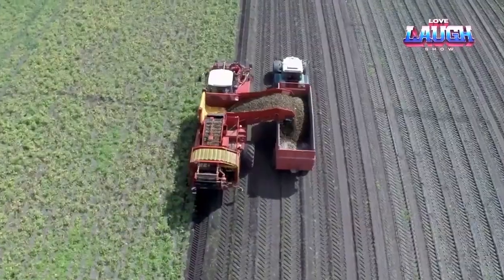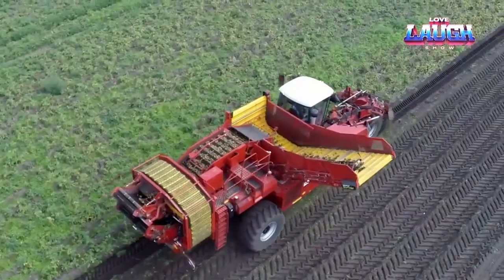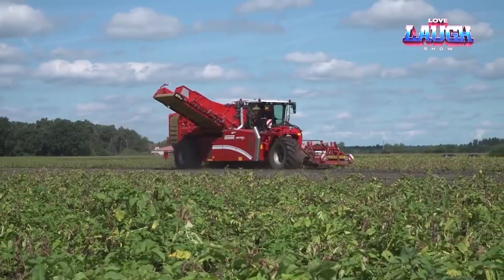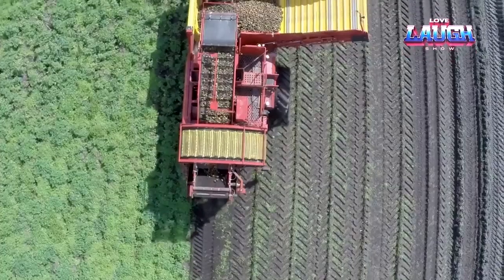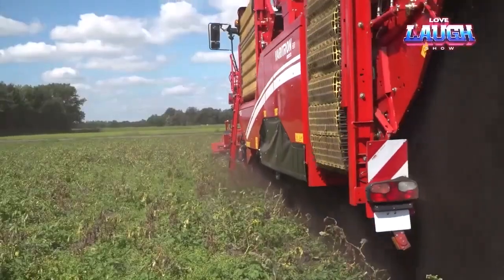maximizing productivity. Its intuitive controls and ergonomic design also ensure operator comfort during long hours in the field. In short, the Grimm Veritron 270 is a powerhouse of performance and reliability, setting the standard for modern potato harvesting equipment.